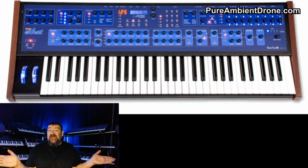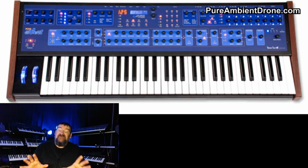However, with that being said, I've seen mono synthesizers go for over $2,000, and you're only getting 1 voice and no effects on some of them. So you have to make up your mind. Do you want to go new, or do you want to go a little bit older with some more power? Because the Poly Evolver has a lot of horsepower.